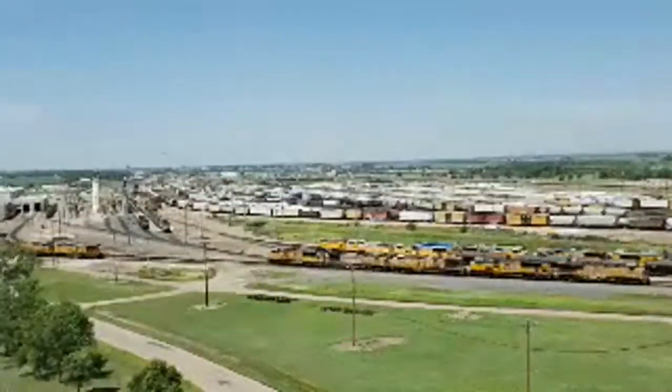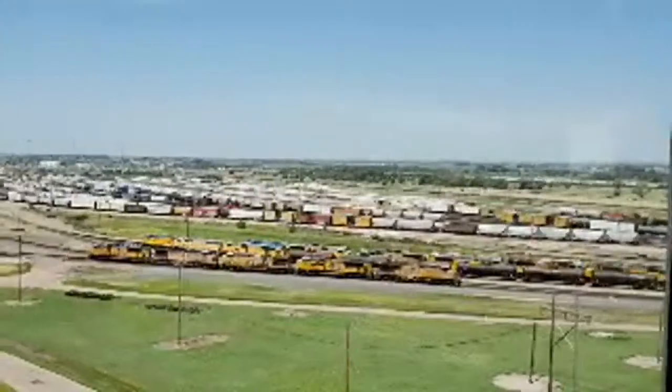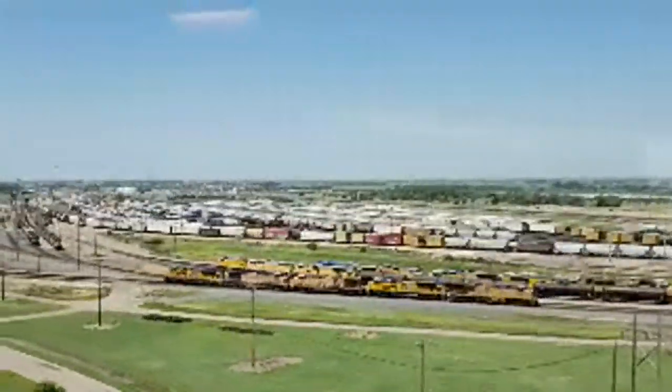So it's two different humps then, one eastbound and one westbound? One west. Everything over here is eastbound. Everything clear across over there is westbound.